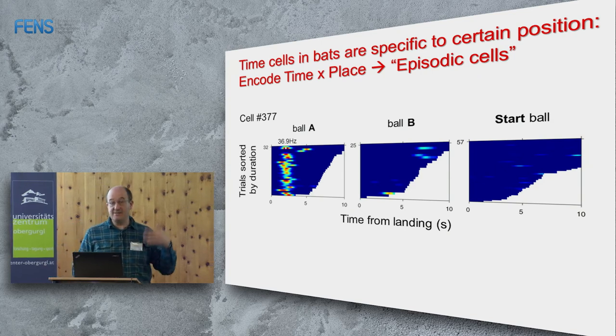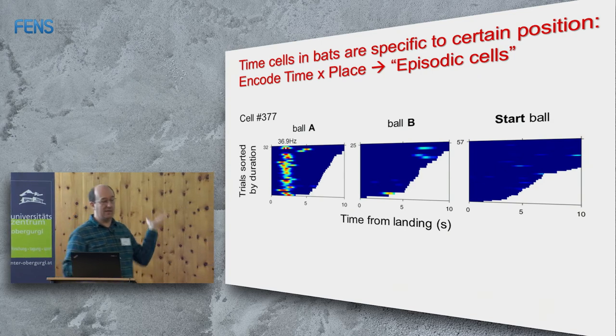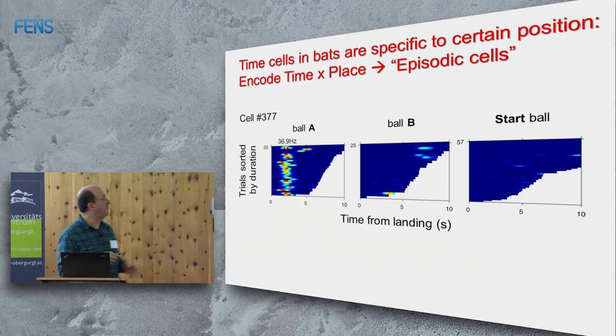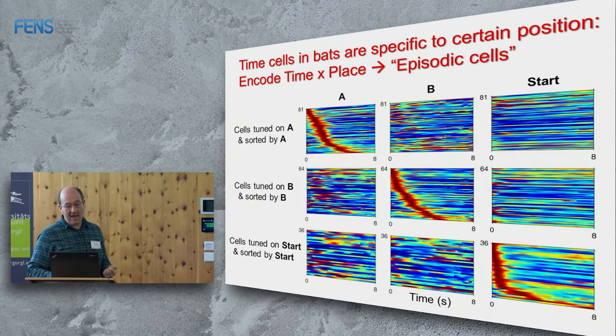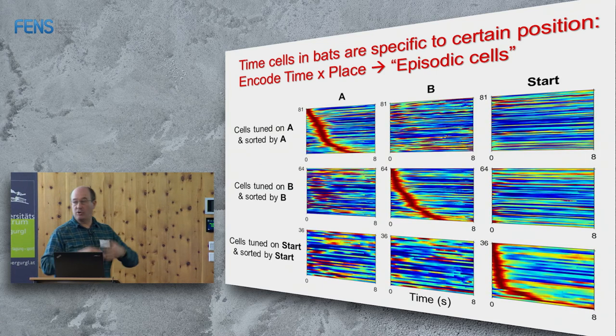The interesting thing is that we now have the same neuron recorded at three different locations in the room. In fact, you see that this example neuron is a nice time cell on ball A, but does not fire at all on ball B or on the start ball. So really, they represent time and place simultaneously. You can decode both time and place from these neurons. And this is not just in this example, but across the population.